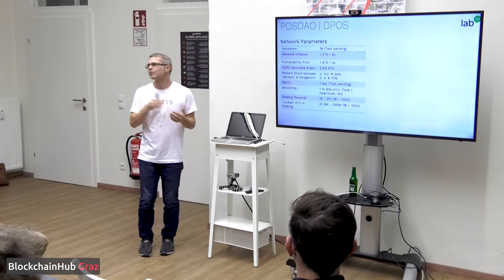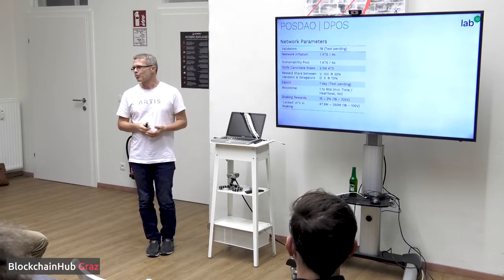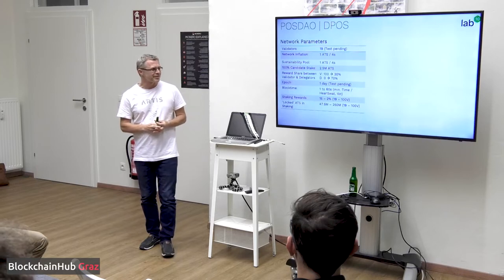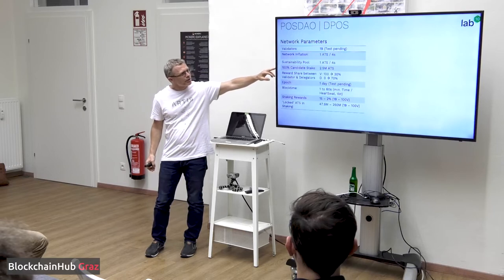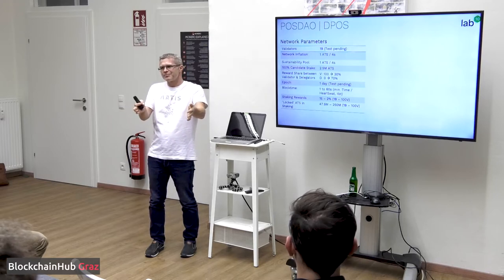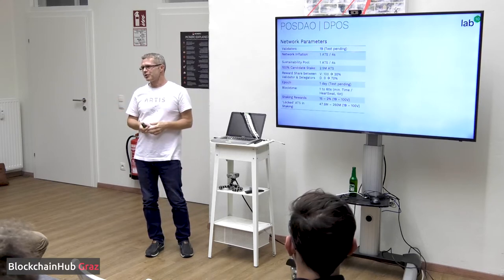But of course, if one transaction comes in, it will probably be put into a block immediately, in probably a second. Well, maybe 4 seconds, whatever. So we are expecting it to be super fast. So 100% candidates stake 2.5 million. And the reward share between validators and delegators will be, if there's nothing staked on the validator, the validator with his 750,000 will get 100% of the reward. Otherwise, it will be proportionally shared with the delegators.